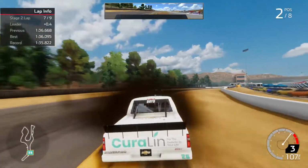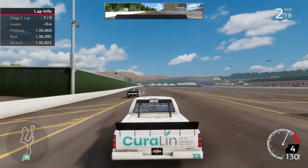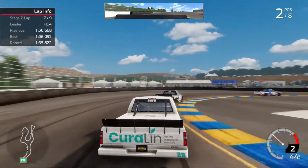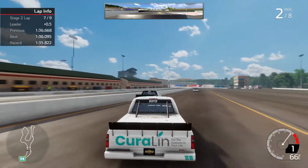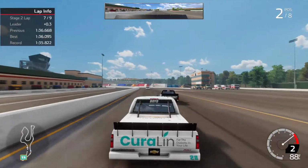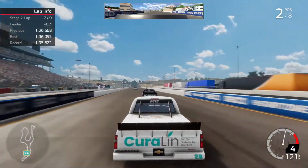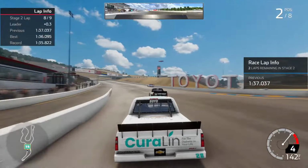Abstract still holding on first. He goes in the sand a little bit, so does Ruby. They're still right there with one another. And here they come. They're coming into the last turn. Turn number 12. Ruby right there with them. But Abstract looks like he's going to get that lap in on first position. But 2 laps remaining. There's only 2 laps remaining in stage number 2.